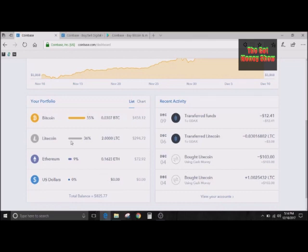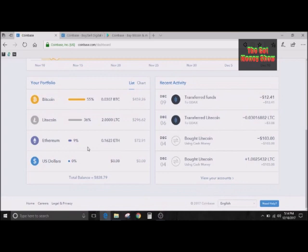Okay. I bought a little Litecoin. That's an altcoin, they call them. It's an alternate coin to Bitcoin, but Bitcoin was the first. 36% of my portfolio is Litecoin. I own 2 whole Litecoins, pretty cool, because I can afford that. All right, $296. It's not bad. Okay, and then Ethereum is another one that they sell.